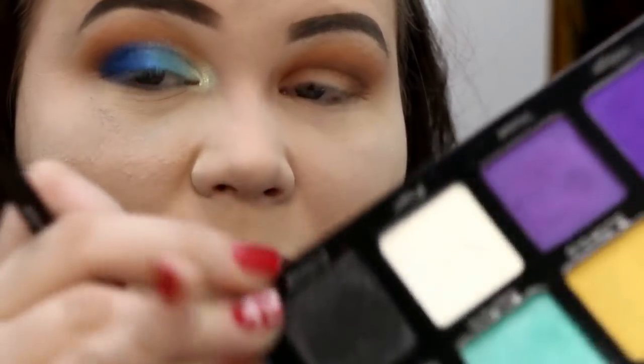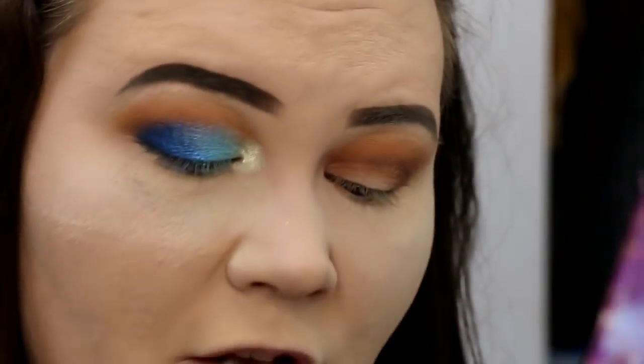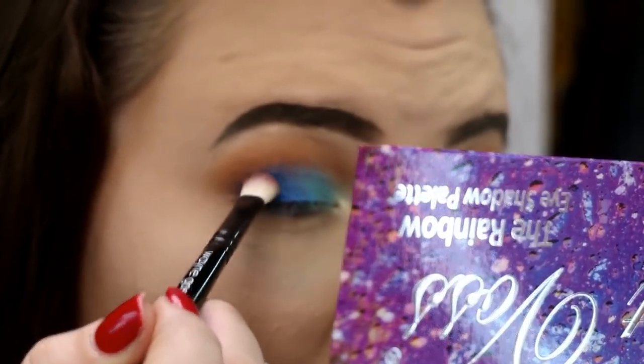Now, to kind of buff everything together, I am going to go in with this Eclipse shade right here, and I want to buff that a little bit to where this dark blue meets this brown, and just buff it a little bit into the crease right there. Tap off a lot of it. I don't want a ton on my brush, but this is a Wayne Goss 18, and we're just going to go, again, real light.